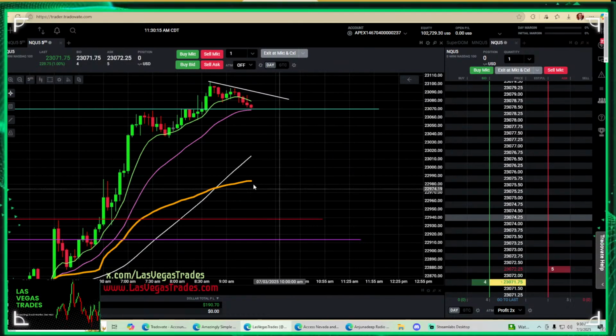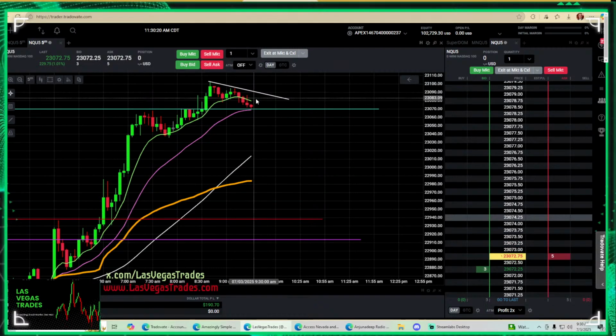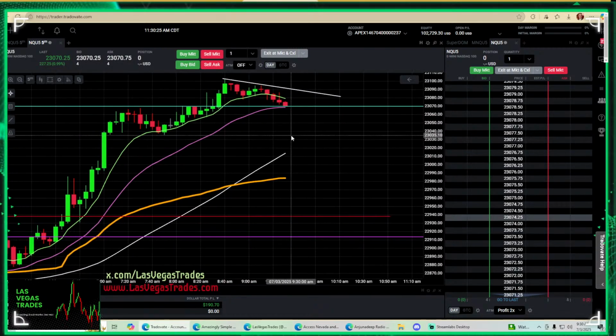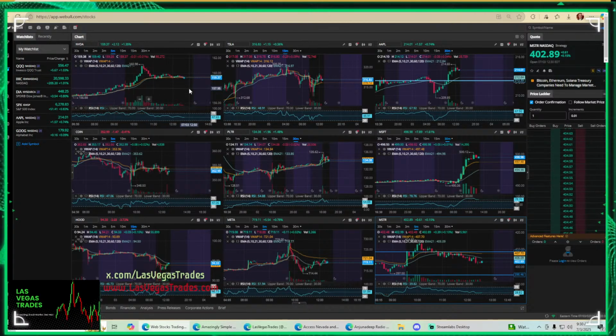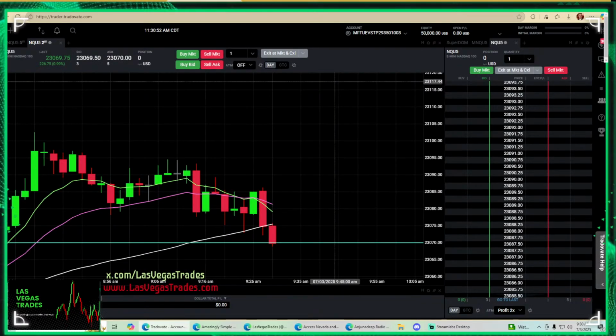Alright, 5-minute chart. We got two closes below the 9. We're right at the 21 EMA. We're going to hold here, or what's going to happen? See what the rest of the market's doing. Nvidia retracing a little bit. Apple's still strong. Microsoft very strong today. Palantir, Tesla. Yeah, we'll see. Tough to say if we're gonna continue.